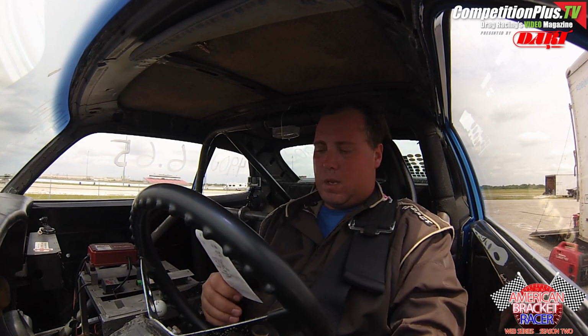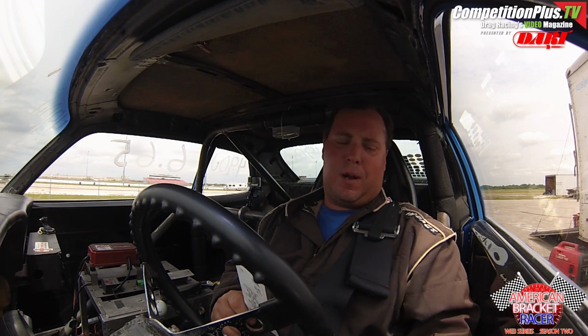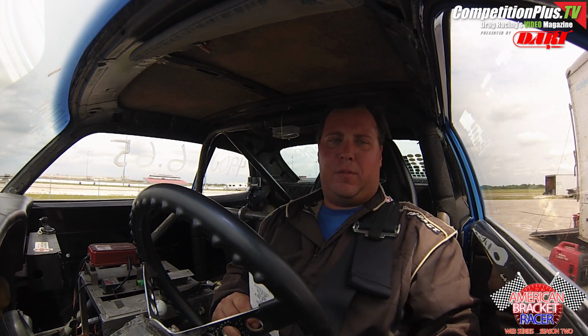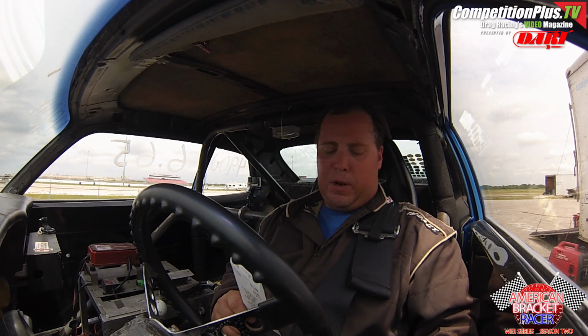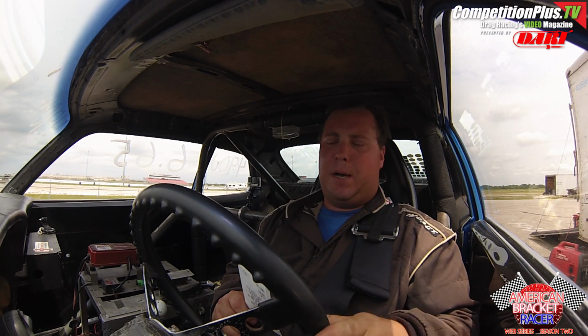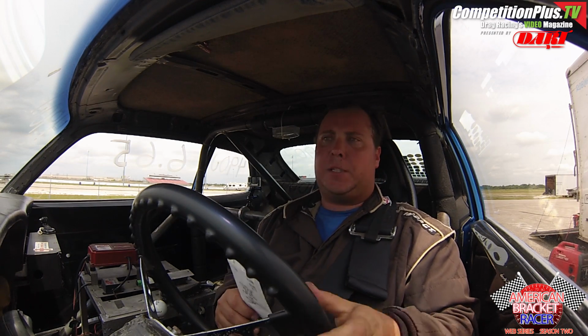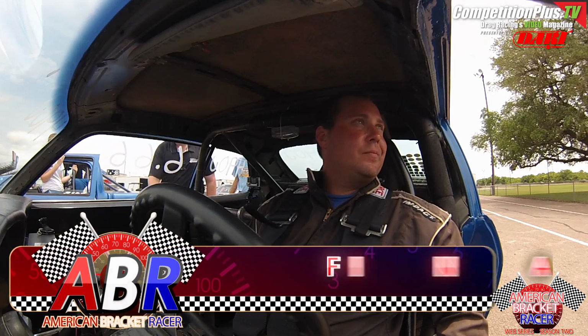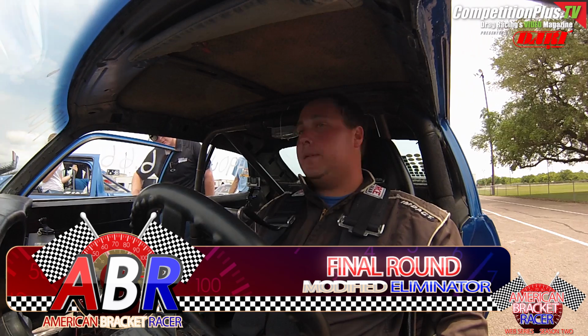So, anyway, we're going to the final round, debuting the new car. This race has been drawn out over 2 days, and I'll be running a good racer and fellow track champion, multi-time racer out here, Jason Patterson, in the final round. It should be a good one. And by the way, the car looks really good. Thank you, bud.